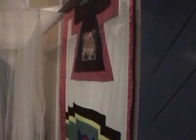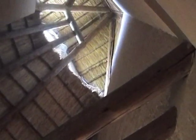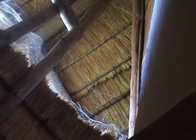Here's our bedroom. It's a mess. With our African tapestries. And our vaulted ceilings that are full of spider webs.